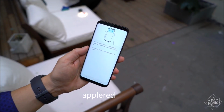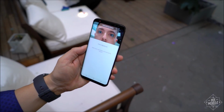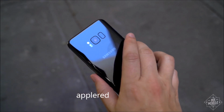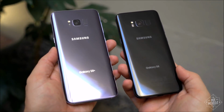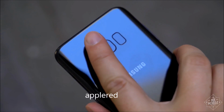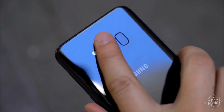The iris scanner makes a return on the S8, giving you another way to unlock your phone besides the fingerprint reader, which is now inconveniently located just where the leaks foretold, immediately alongside the camera. Given that the S8 family represents a total redesign, it's disappointing that Samsung couldn't figure out a better implementation here. Get ready for a lot of smudged lenses and awkward fumbling.